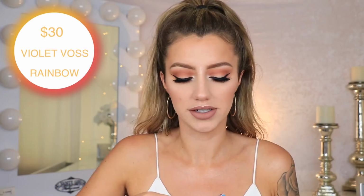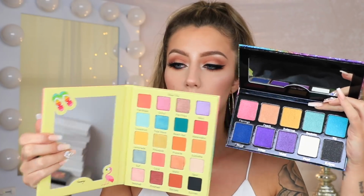Ooh. I have another eyeshadow palette by Voss. Again, this one is a little bit older, I believe, because I've seen it in Sephora for the past couple months now, if I'm not mistaken. I feel like I've seen this at least. This eye palette is called the Rainbow Eyeshadow Palette. There's 10 shadows in here, and they're really big pans. So if you compare the size of these ones to these ones, they're much bigger.